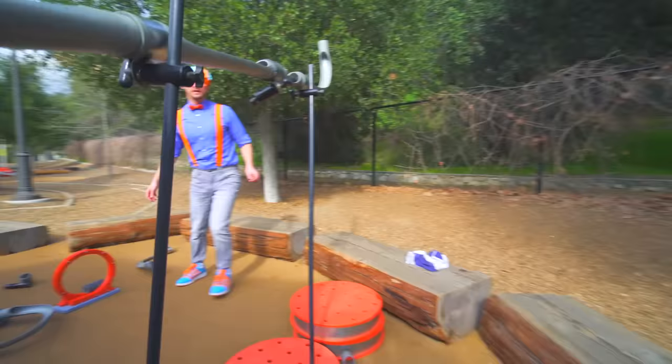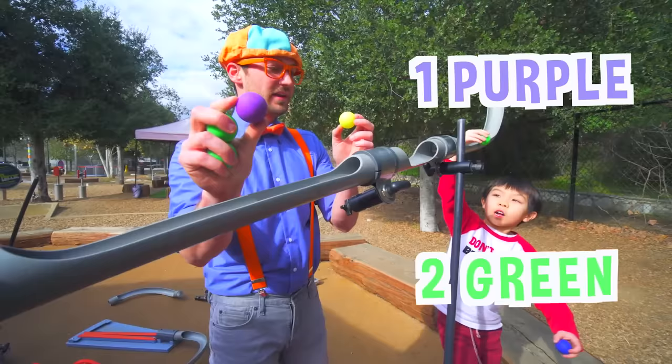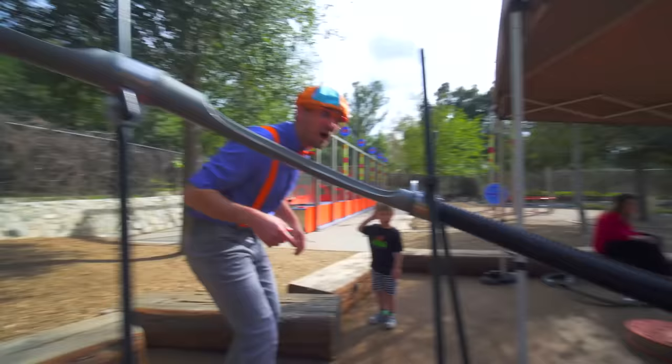I need to find a ball. Okay, I have four balls. Two green ones, a purple one. I can put this one here. Okay. Oh! Did you see that? How about come on this side so you can see it? Okay, here we go. Go! That was awesome! Come on!